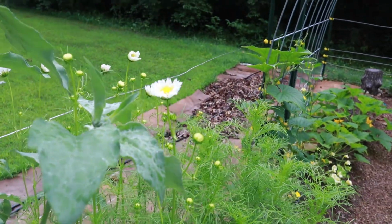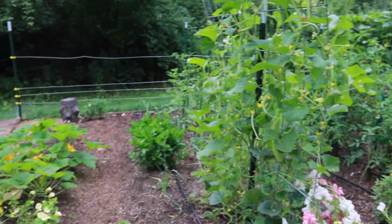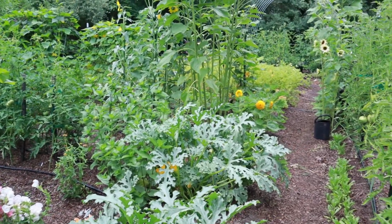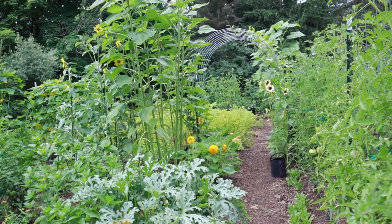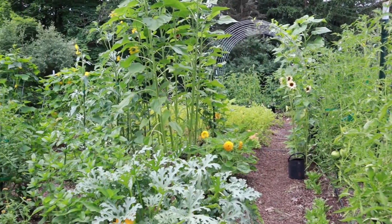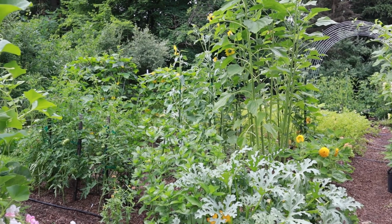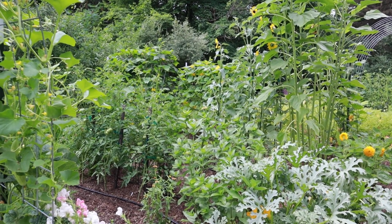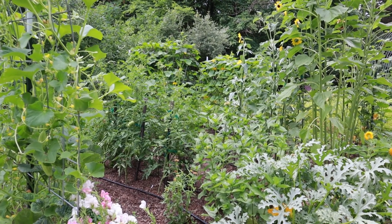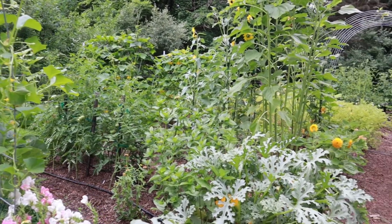This expansion has exceeded my expectations. And I don't know why I'm surprised. This area was just lawn last year. We put the chickens on here for a few months and then covered the entire area with leaf mulch and just let it fester for the winter. Everything is doing so good in this expansion.